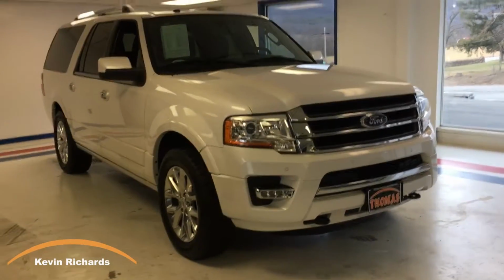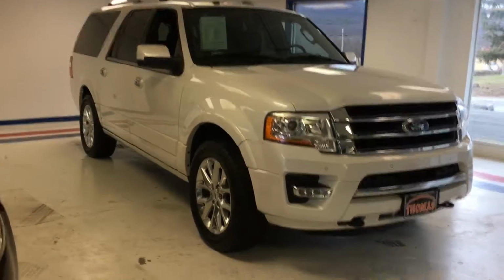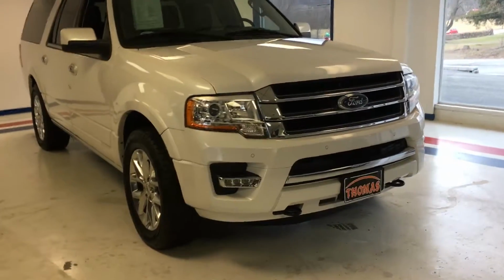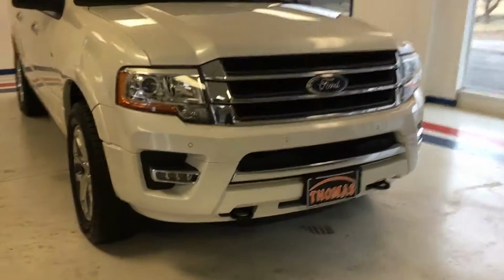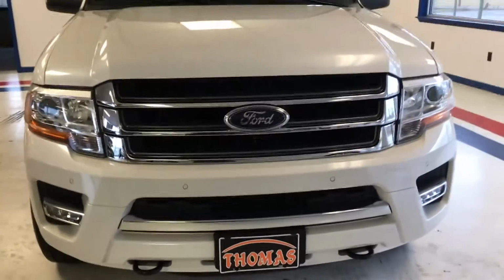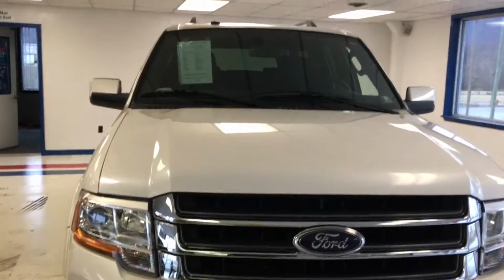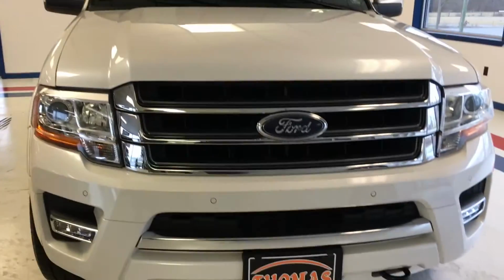I'm going to show you today a 2016 Ford Expedition extended length Limited edition. This vehicle is in a pearl white. It's extremely pretty. We've actually had a few of these. They don't stay here very long. It's really a great value and equipment for a luxury 7-passenger SUV.